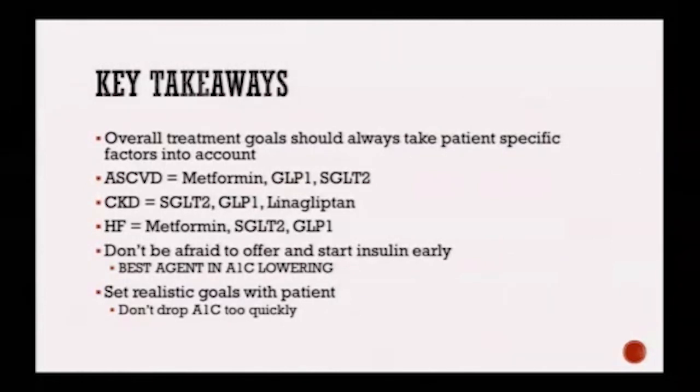Another important takeaway from this new guideline update is to not be afraid to offer insulin early. That's still your best bang for the buck agent for patients with elevated A1Cs, but as mentioned before, you want to make sure that you're screening their eyes as well as their kidneys to make sure that there aren't any excess issues coming along with this rapid A1C lowering.